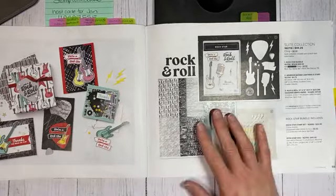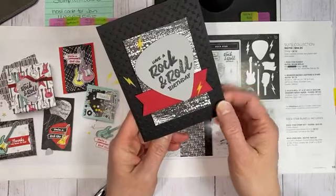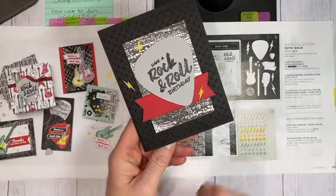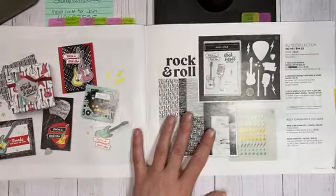I have to tell you, I wasn't really big on this, but then I did a swap card and absolutely loved it. Look how cute that is. That could be a teenager birthday card too, right? There's so much you could do with this set. So this is a must in your collection.